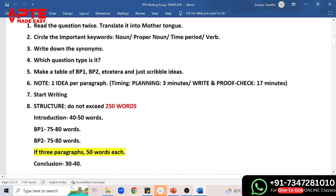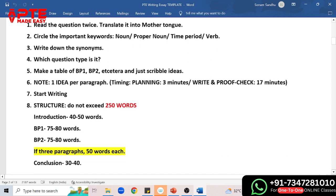Okay, so you should read the question twice and translate the question into your mother tongue. It's very important. Then circle the important keywords, noun, proper noun, time period, or some verb, so that you get to know exactly what is there in the question. Write down the synonyms of the important keywords.